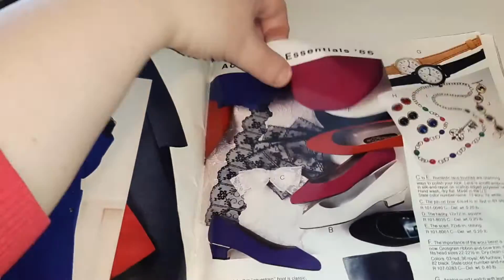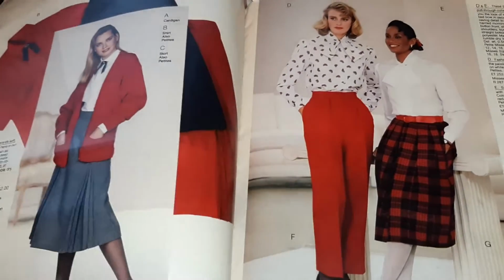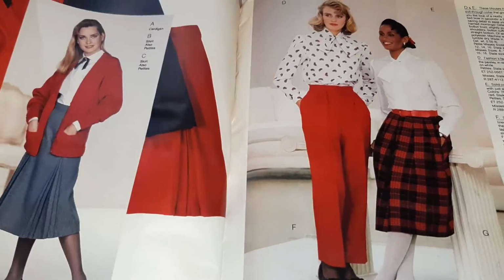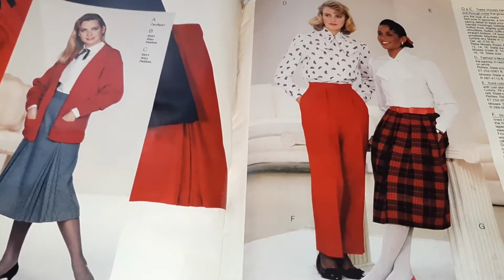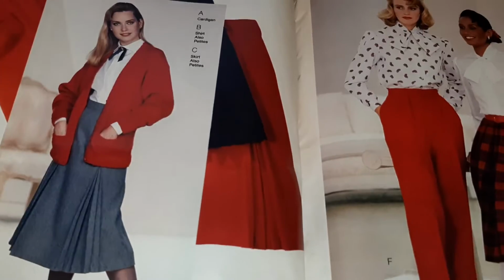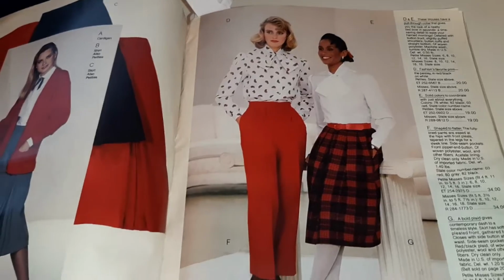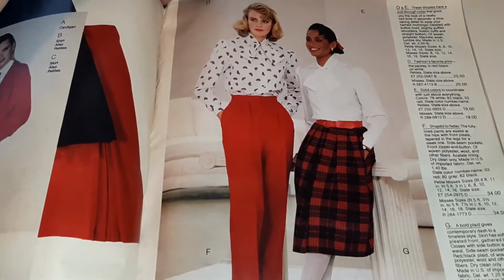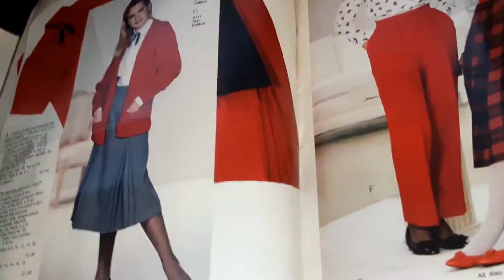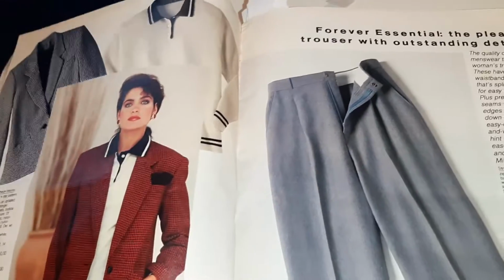And I'm not going to show you the whole catalog because this is a big catalog, and JCPenney's, they're not necessarily known for their high fashion. So a lot of it is like just really boring stuff, plain, boring stuff. And then you've got this gal here. Now this gal and this gal, they do not run in the same circles. No, they don't.